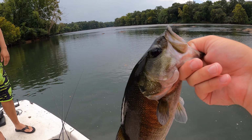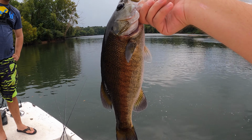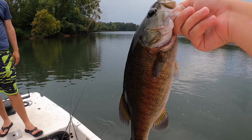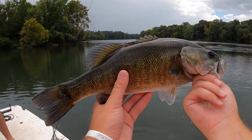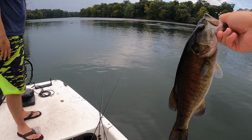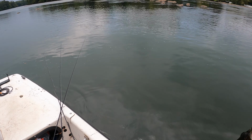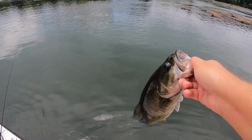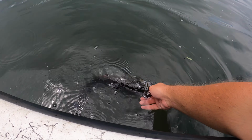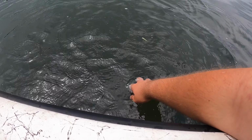Looks like a net smallmouth, doesn't it? Yeah, it sure does. But it kind of feels like a hybrid between a largemouth and a smallmouth. Yeah. Guys, let's go. Yes. That's what we're talking about. I need a picture. Let's go, guys. That is what we're talking about. Great fight, by the way. We're gonna get the release on him. Oh yeah. Good fish. Oh, and she's ready to go.